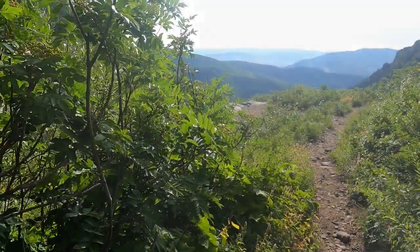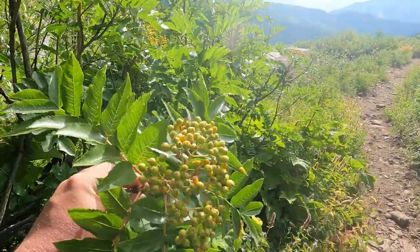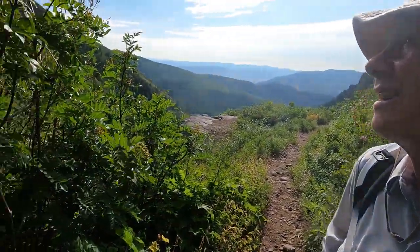All right, educate us on the plants here. What are we looking at here? Elderberries.